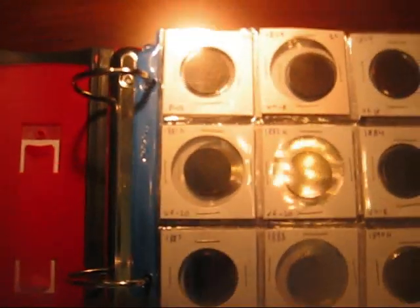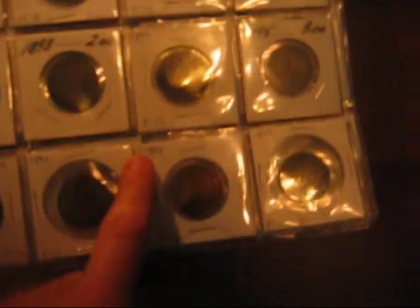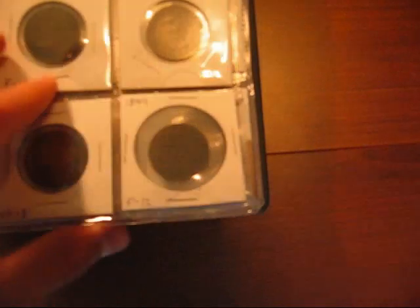And so, up top here, I'm missing 1858, but I have a few 1859s, all the way down here to 1899. These are the ones, I don't know if you can see here, with Queen Victoria on the back.